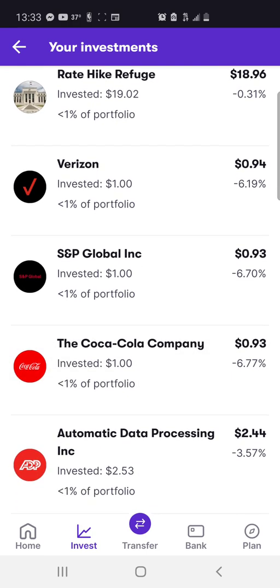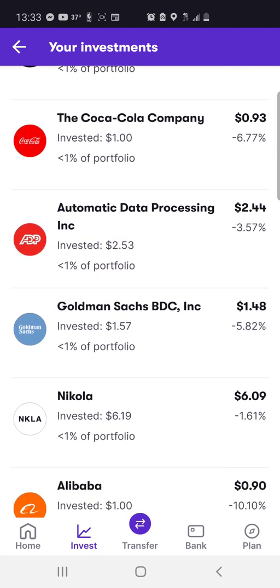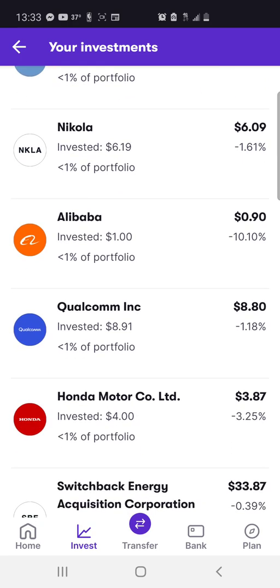Verizon's down 6 cents. S&P Global is down 7 cents. Coca-Cola's down 7 cents. ADP is down 9 cents. Goldman Sachs is down 9 cents. Nikola is down 10 cents. Alibaba is down 10 cents. Qualcomm is down 9 cents. Honda is down 13 cents.